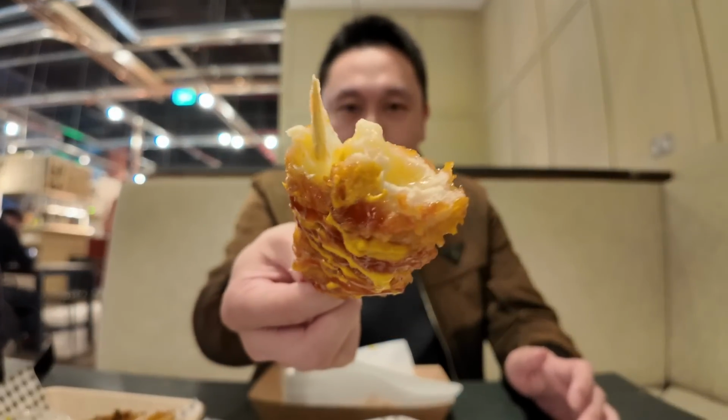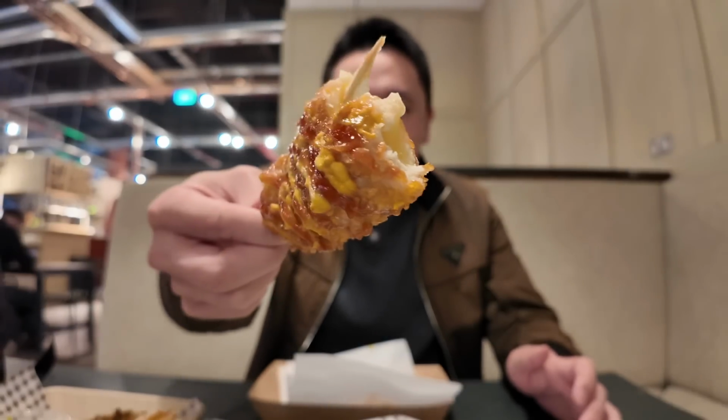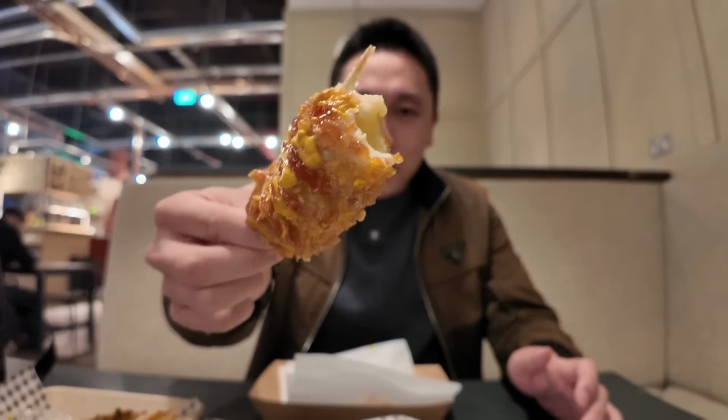Let me take another bite and see if there's anything further on the inside. Okay, I don't think there's anything on the inside, just the stick, which you've got to be careful of biting. But that melted cheese on the inside is really creamy, sort of slightly salty. It's soft, chewy. The batter is chewy too. You get the crunch from the outside as well, really crispy. I'm not sure if it's added on sort of breadcrumbs, but really nice. And the sauces just add that contrast to the fried doughy inside.